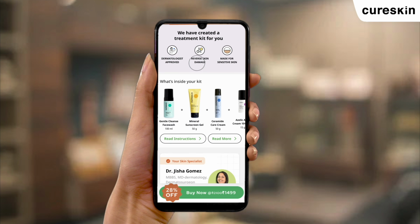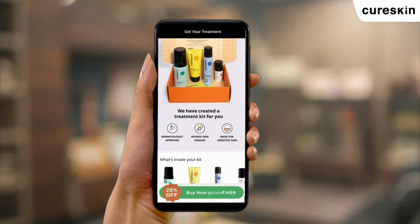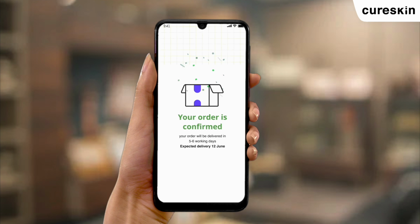On the treatment page, you can check clear instructions about how to use each and every product of your treatment kit. Now simply click on Buy Now to order your kit. Tap on Place Order and your kit will be home delivered in just 4 to 5 days.